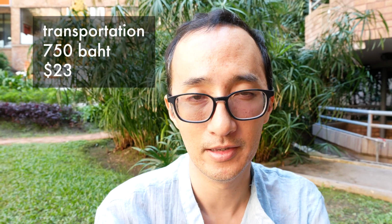For transportation, I spent 750 baht, which is $23. So that includes the bus, which is really good. Songtaews, I don't know if I'm saying that right. These red pickup trucks that are kind of like a hybrid between a taxi and a bus. Grab taxi, which is like Uber, which they don't have here. And Mobike, which is an app where you can unlock these bikes on the street, kind of like Bird scooters, if you've ever ridden those. So I feel like that's about a normal amount of spending for me, transportation-wise. I do tend to walk a lot, so your expenses might be a little higher than mine.